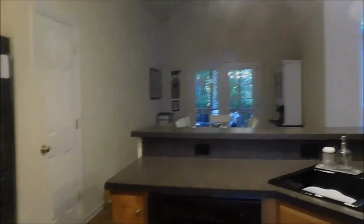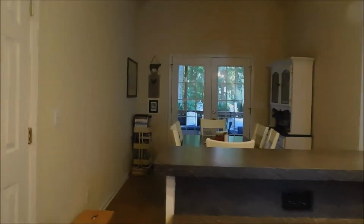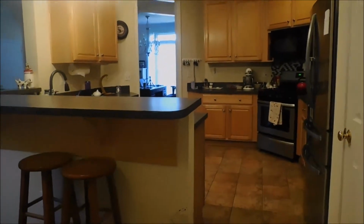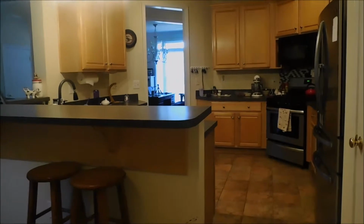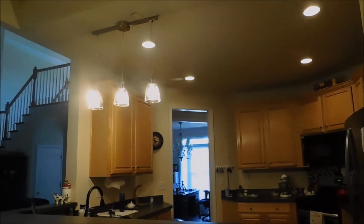At the end of the dining room, there's double doors that lead outside to my favorite room in the house, which is our screened-in back porch, as you can see through there. Let me turn these lights on as well. But the kitchen itself is very dark. It doesn't matter. Today is a bright sunny day outside, but this kitchen, as you saw when I walked in, was very dark. So I have to have all the lights on in order to work in here at all.